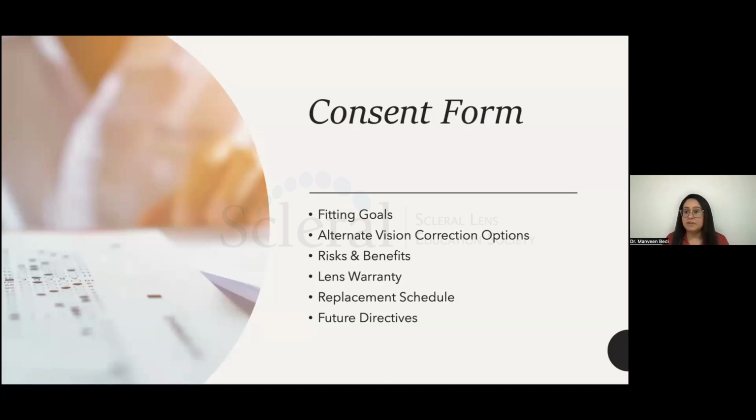There are the risks and benefits that we're going to cover. We're going to talk about the complications that can happen and the benefits, and see how they outweigh each other. Then there's the warranty: when the fit is started and how much time will be allotted to the fit for finalization of the contact lens. Then there's the replacement schedule of the lens, so the patient is already aware of the annual modality of the contact lenses and knows that there will be an ongoing process of reassessment and monitoring of corneal health. And lastly, the future directives about the continuity of care that's required with scleral lens fitting.